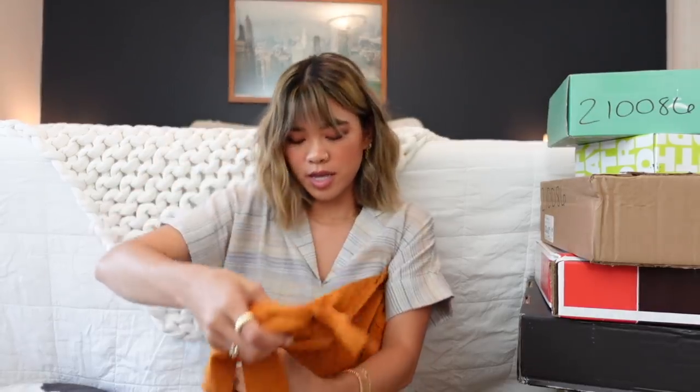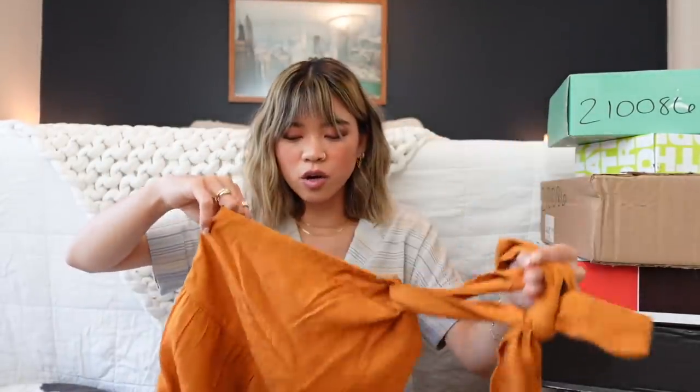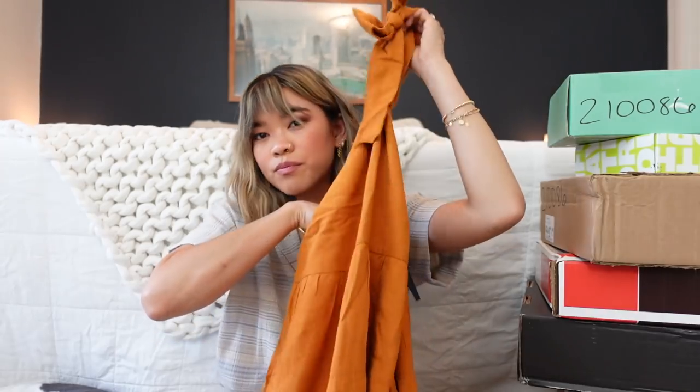It's actually not as bright in person as it's showing up on camera, but it has a stretchy back like this, so it's going to be super, super comfortable. It's not going to be crazy tight at all. And it has a halter, so obviously this is going to be way cuter when I actually put it on. So I'm just going to throw it on so that I don't have to just hold it up, because it doesn't look very good held up.